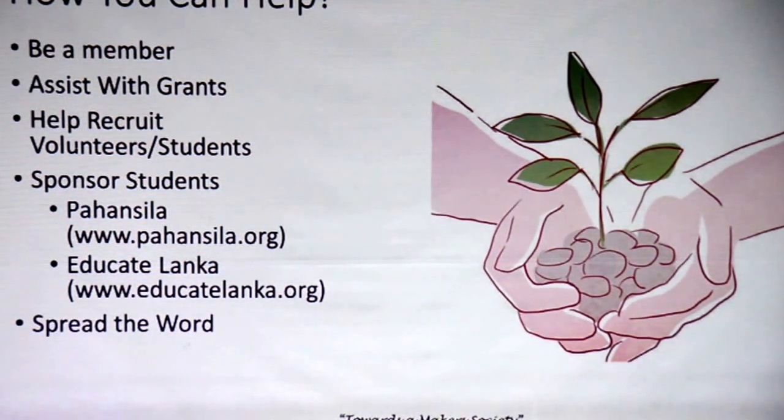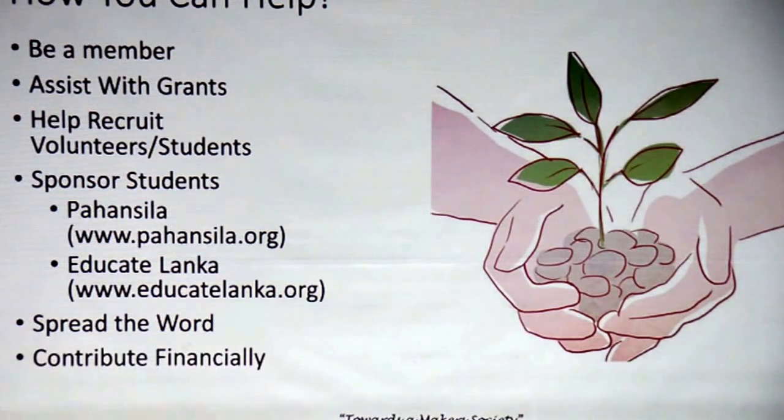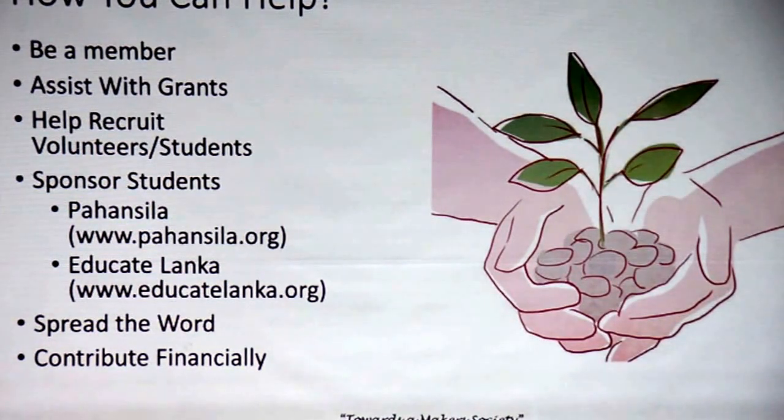We also need your help in spreading the word about Fab Labs and FabLanka amongst your friends here in Sri Lanka and all over the world through social media. And finally, of course, you can provide financial assistance to us as well. And you can be guaranteed that there is full accountability of your donation. So basically, what I'm saying is you can contribute anything, anytime, as an individual or as an organization to help us achieve our goals.